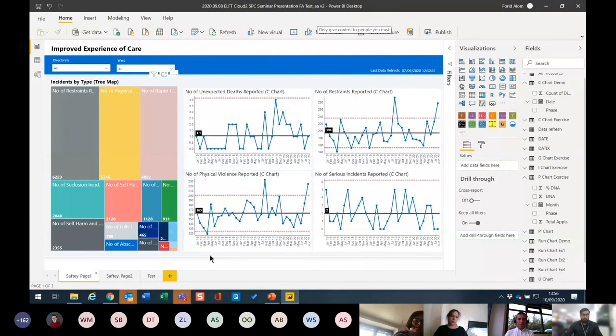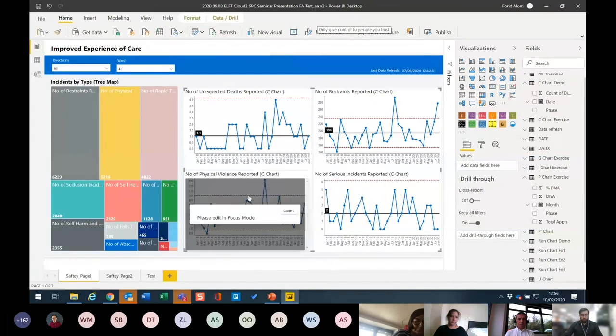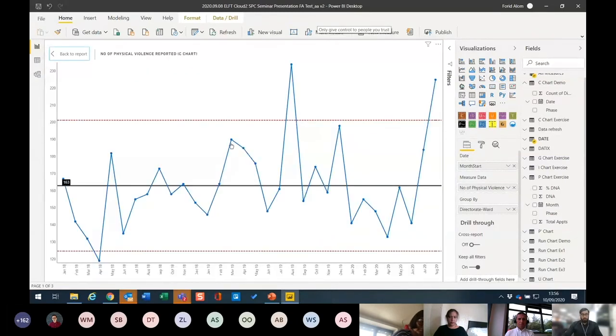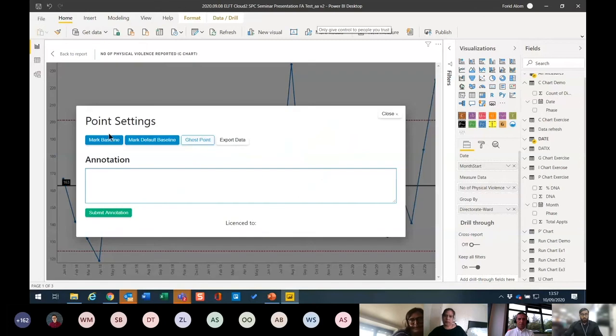So right now it's selected at trust-wide. And what I'm going to do is fix the baseline just for the purposes of the demo. You'll notice that because it's small, it's telling you to go into edit mode. So I'm just going to go into edit mode.